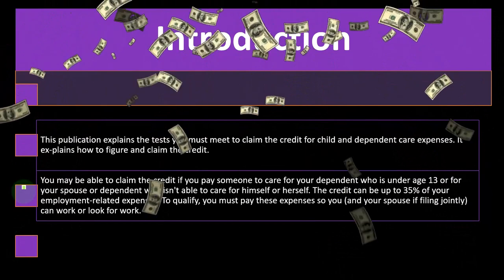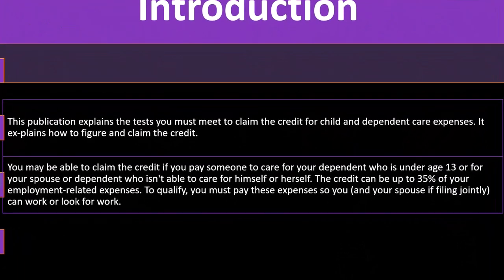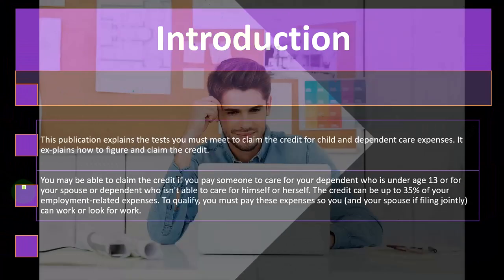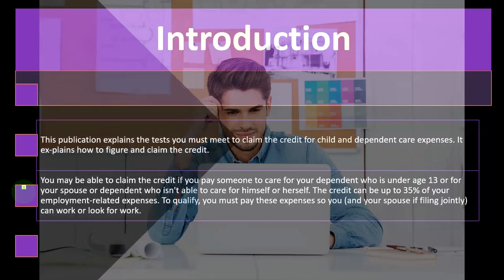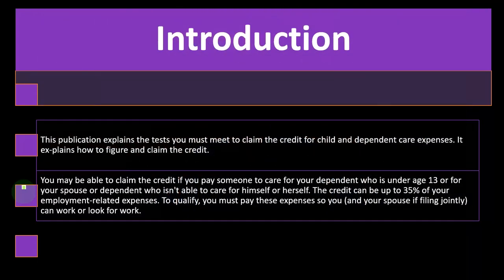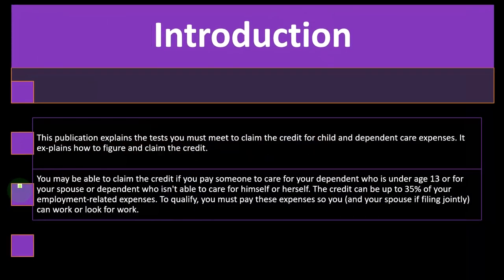That's what we want to know. You may be able to claim the credit if you pay someone to care for your dependent who is under age 13. So we have another kind of age test here. You'll recall when we thought about age tests with regards to can they be claimed as a dependent, where we had 19 or 24 if they're a student, for example. Do they qualify for the child tax credit? We had an age test of like 17, I believe, and now we've got this age thing here of 13. So you've got to keep all these ages in your mind.